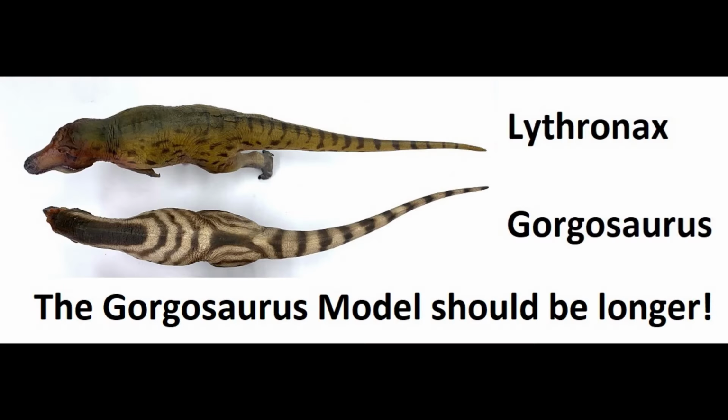So this guy would have been about 10 feet longer. Gorgosauruses were about 30 feet long. So you're approaching bigger sizes, like the size of T-Rex, which was about 40 feet long, which is big. That's the size of a school bus. So this guy is probably the size of a truck and a car parked behind each other.